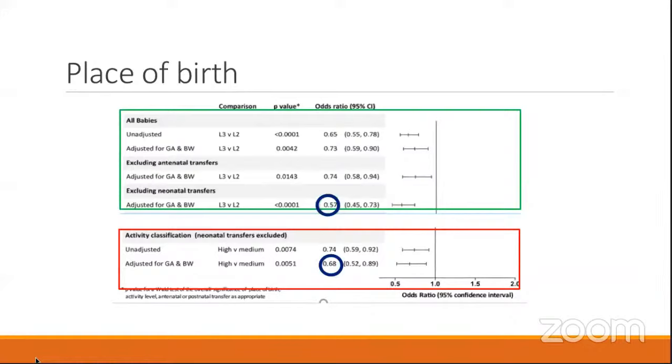And this study showed that if a baby was looked after in a level three center and was not transferred out for neonatal care, then the survival outcomes were much better than those who were looked after in a level one or level two center and then subsequently transferred to a level three center. So this is a very important aspect, recognizing that we need to ensure that babies are born in the right places. Just the place of birth itself has a significant impact.